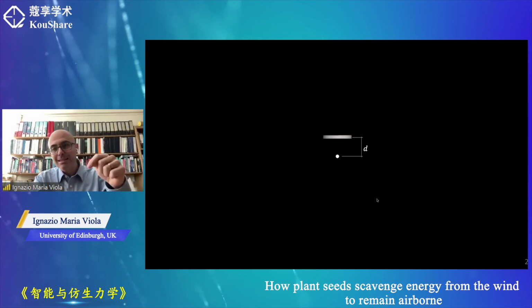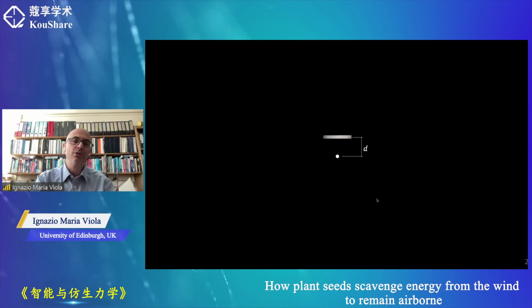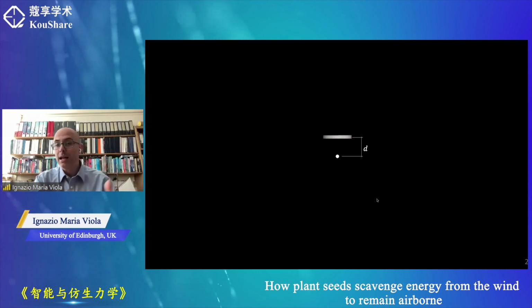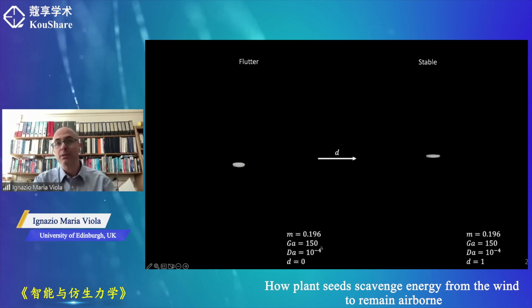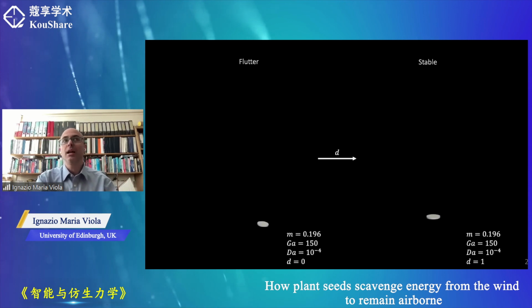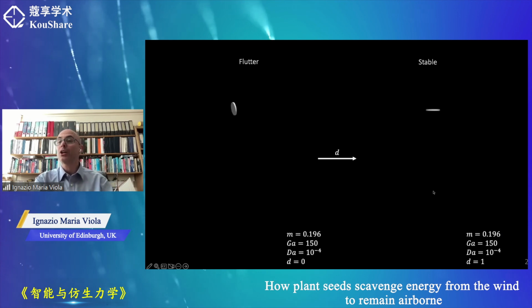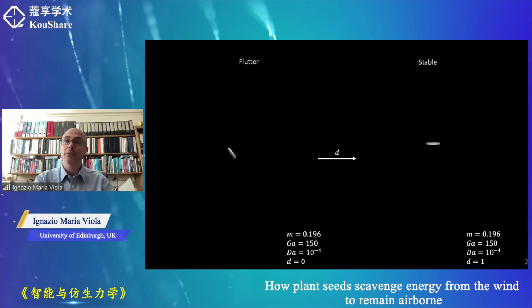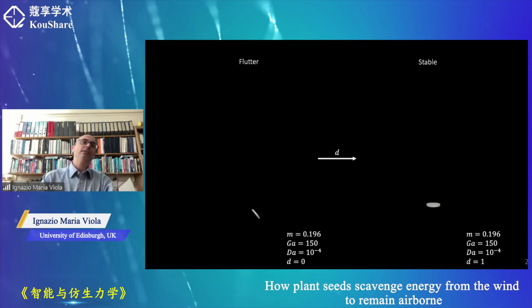So if you displace the center of gravity lower, as you would probably expect, what you're effectively doing is changing the inertia, which was the other free parameter in our simulations. So now we're actually exploring how to use this inertia parameter. And you can see here that if you operate at the Galilei number of 150, which is that of the dandelion, by lowering the center of gravity you can achieve a stable fall. And that on the right-hand side is a good representation of the fall of the dandelion diaspore in quiescent flow, so in a flow that is stationary.